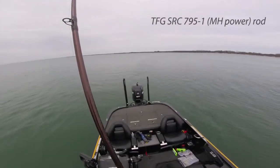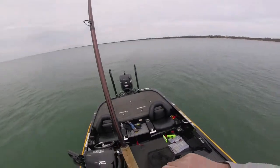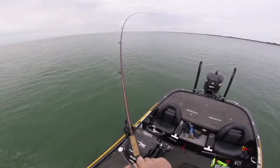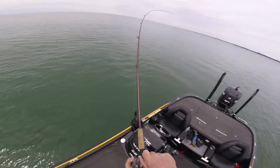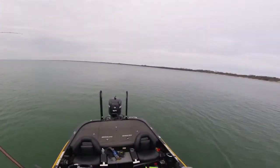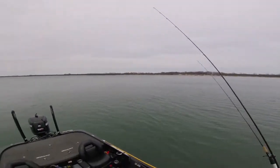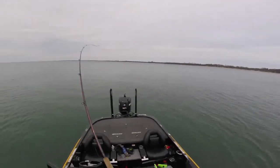TFO C-Run Series doing her job. This rod is such a fun trout rod. Look at her go. 7'9" rod. She loves catching trout.